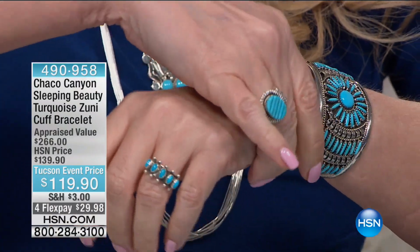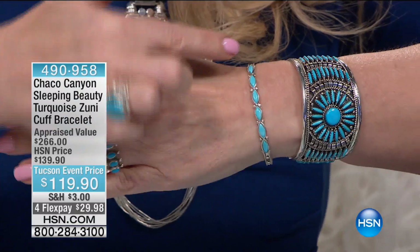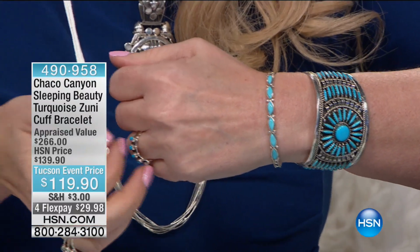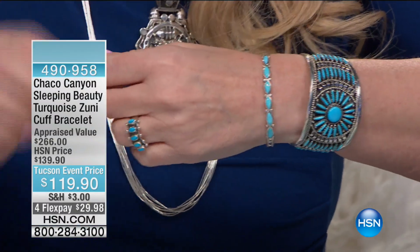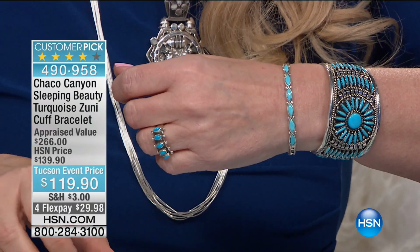It would work back beautifully if you bought the other Sleeping Beauty bracelet to layer, or if you're just looking for a smaller sterling silver Sleeping Beauty bracelet. That's a little over $100 to get the most exotic, rare, sought after and collectible turquoise in the entire world. And it's a big customer pick, even at $20 more.